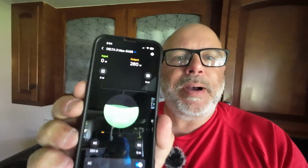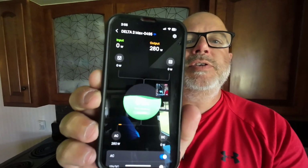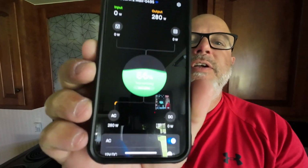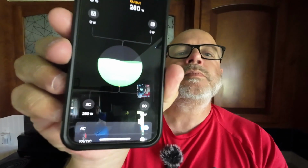So now that we're done making popcorn, you can see the app kind of updated itself. You can see the power usage that we are using is way less than it was a second ago. You can see the time has adjusted itself. And according to this, we still have 4 hours and 28 minutes. That's fantastic.